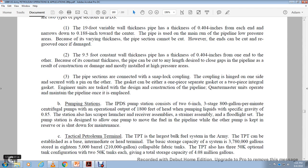Pumping station. The inland petroleum distribution system pumping station consists of two 6-inch, 3-stage, 800 gallon per minute centrifugal pumps, with an operational output of 1,800 feet of head when pumping liquid with a specific gravity of 0.85. The station also has a scraper launcher receiver that similarly strains some of the floodlights of the pumping station. This is designed to allow one pump to move fuel in the pipeline while the other pump is kept in reserve.